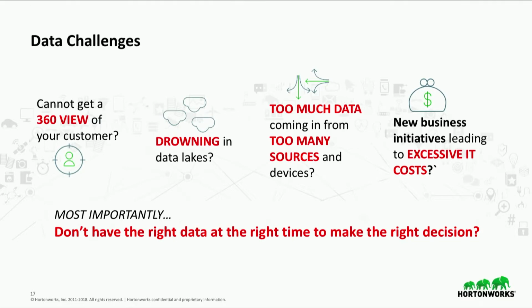Now, if you have multiple data lakes, how many different pockets or how many different queries do I have to run? How much assimilation do I have to do to get you that single view that you're looking for? Or too much data coming from too many different sources and in too many different formats. That is also a challenge. We saw the data sprawl that I was talking about.